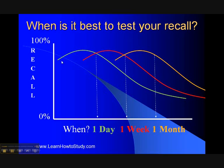Now, if you look at the green graph up here, you'll see that if we don't review, if we don't touch on what we learned within a day of learning it, our recall of it drops off quite rapidly. Similarly, if we don't review within 1 week, it drops off quite rapidly. And similarly, if we don't review within 1 month, it drops off quite rapidly also. So what you need to start doing, every time you learn something new, is to recall the key points that you learned within 1 day of learning them, then within 1 week, and then within 1 month.